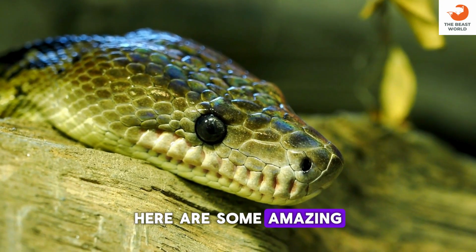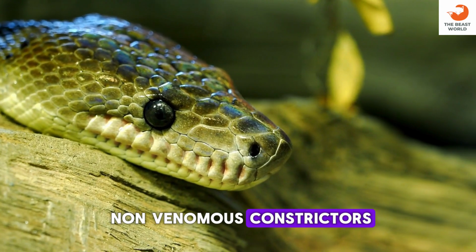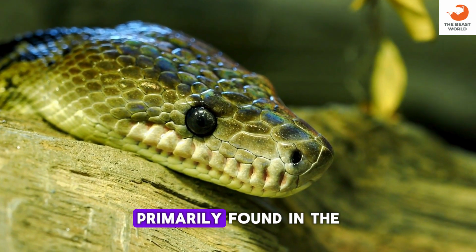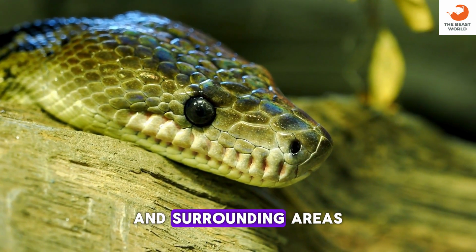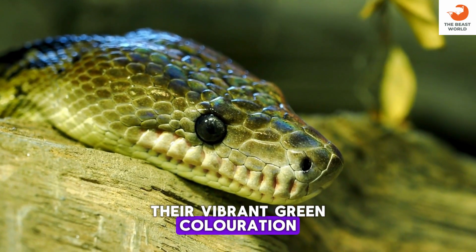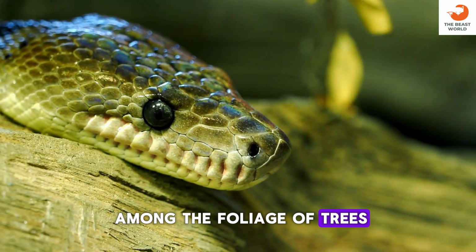Here are some amazing facts about them. Emerald tree boas are non-venomous constrictors native to the rainforests of South America, primarily found in the Amazon basin and surrounding areas. They are renowned for their vibrant green coloration, which helps them camouflage among the foliage of trees.